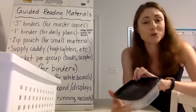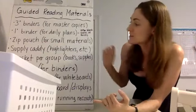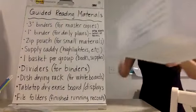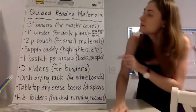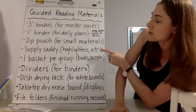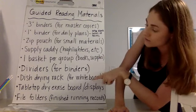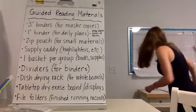I think I've shown you pretty much everything that I wanted to show you. I've walked you through the teacher materials. Let's see how I did on my list. These are the binder sizes that I use for the master binders versus my daily plans. I talked about the zip pouches, the supply caddy, one basket for each group, the dividers in the binder, the dish drying rack I showed you, and the tabletop dry erase board.